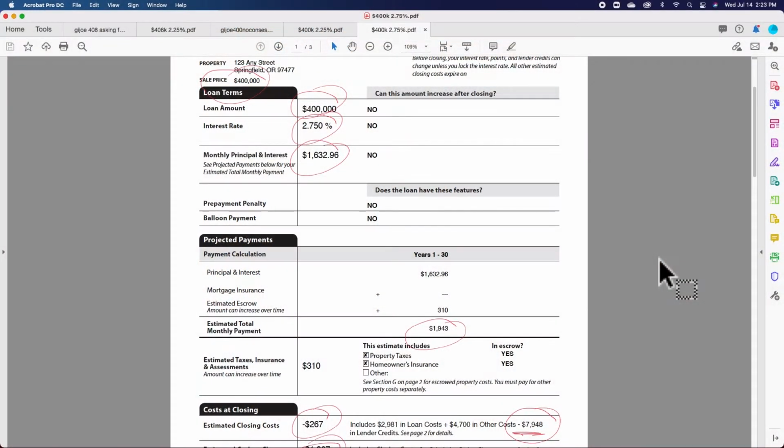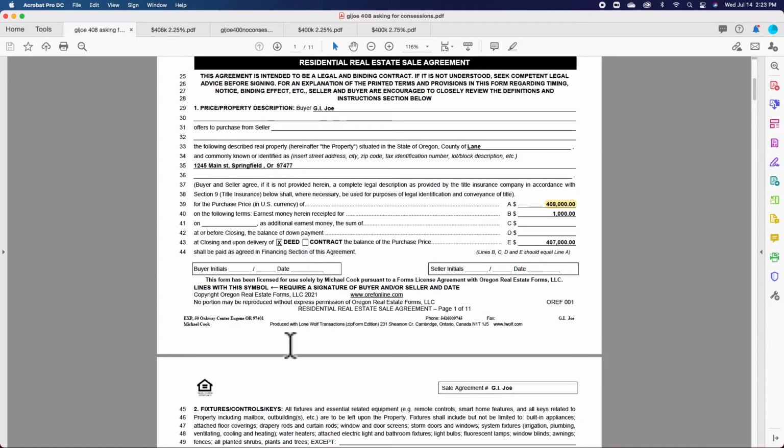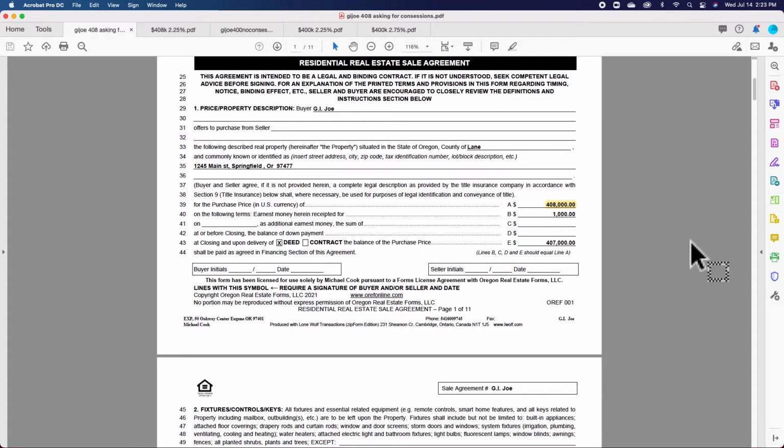But first, let's look here. So, how do you get a zero down loan? Three methods. First, we're going to look at historically. Historically, we know the VA home loan benefit is a zero down loan, but your closing costs. So typically what we would do is ask the seller to pay for your closing costs.